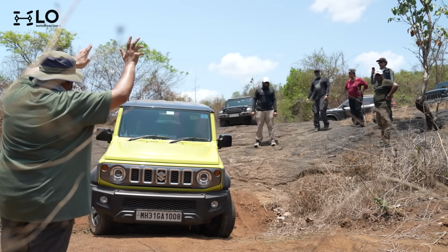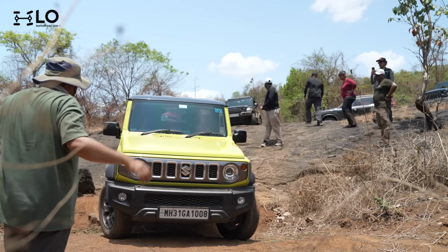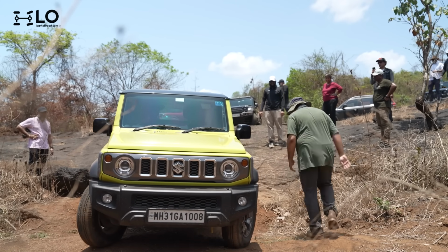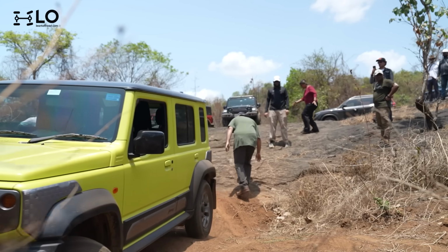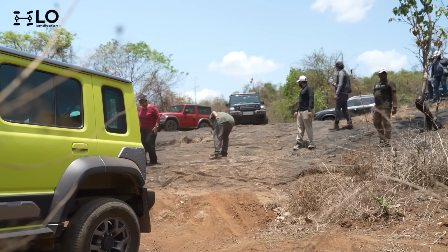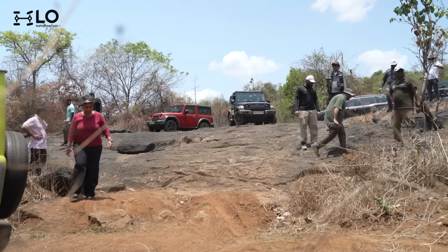The Jimny gets spotted very well and takes a simple line out. Here, what's important is getting your ramp over angle and your departure angle correct. The approach angle here doesn't really matter. So your spotter is your most important person.